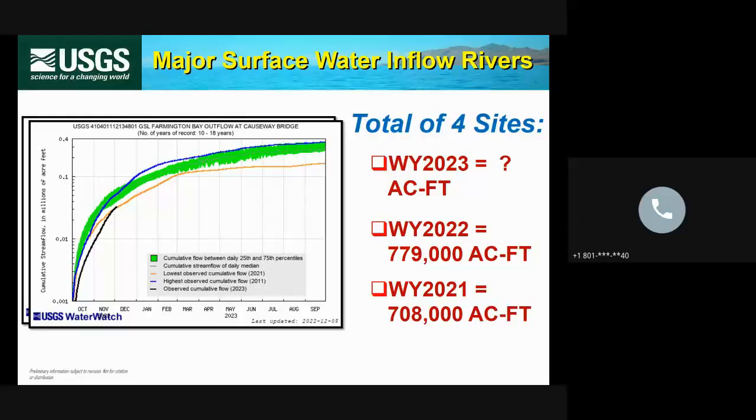This is our second gauge, Great Salt Lake at Farmington Bay Outflow. Same exact type of plot. The bold black line, once again, is basically on top of the orange line for the lowest cumulative flow. So again, it's all about snowpack and the type of runoff we get. Hopefully, we end up in the green zone at least by the end of the water year.